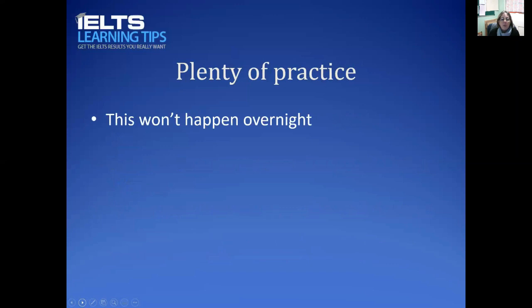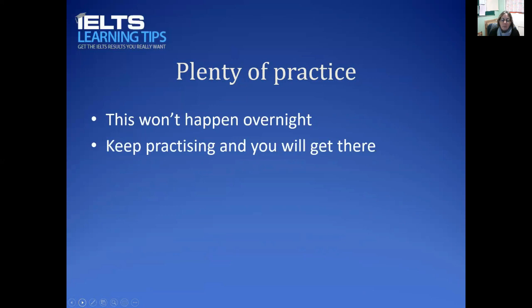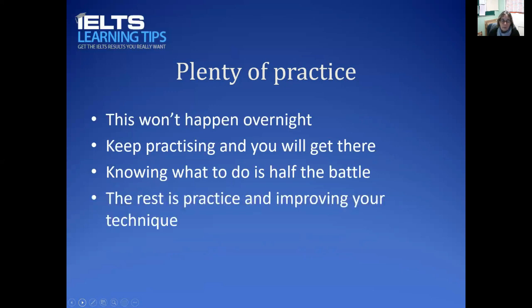Okay, so it won't happen overnight. This takes time. The techniques need strengthening. Your language needs widening. It takes time. But you will get there. I've seen many students go from a panicking band 6, band 6.5, to an easy peasy band 8, and even band 9. You will get there, and when you get there, you will just wonder why you weren't there before. I was speaking to a student today, and she said, everything now just seems different and easy, whereas before I was in a panic. And that will happen if you just keep focused and keep using these techniques and keep practicing. Okay, half the battle is knowing how to do it, and the rest is working on it to improve.